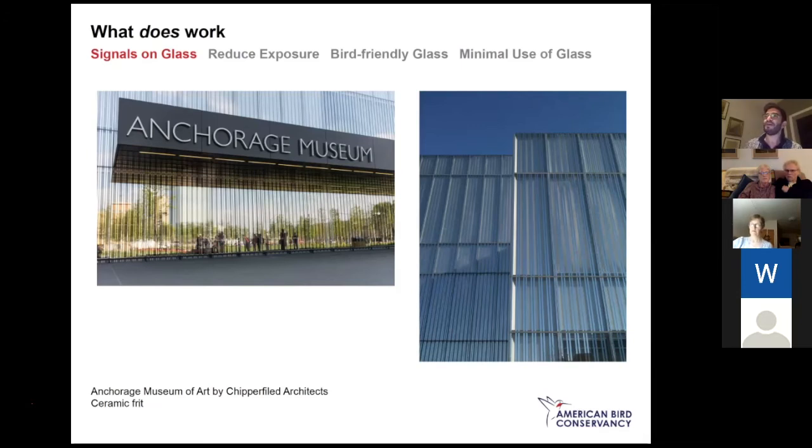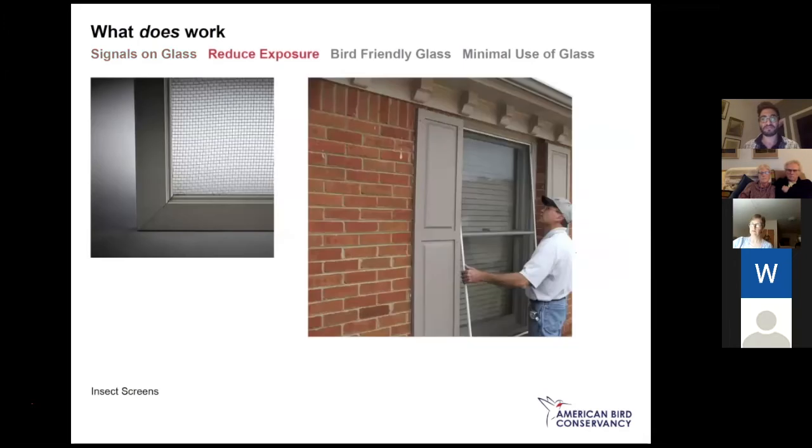So it's just by the fact that ceramic frit was installed on this glass that we can call this a bird safe building. What would be ideal was if the treatment was on surface 1, because it's just a little bit better for the reflections.